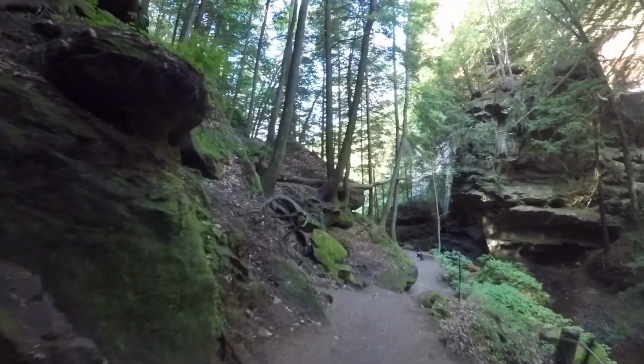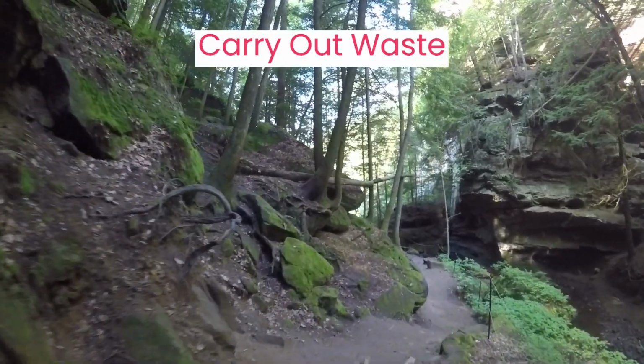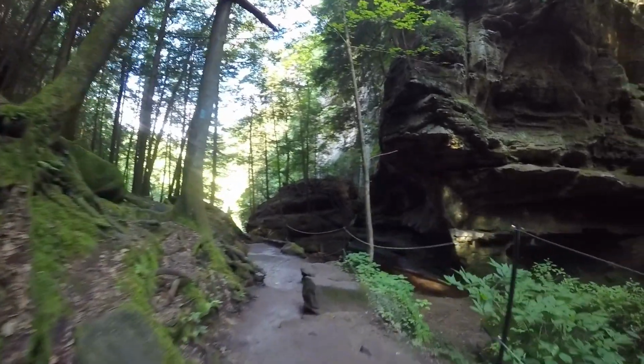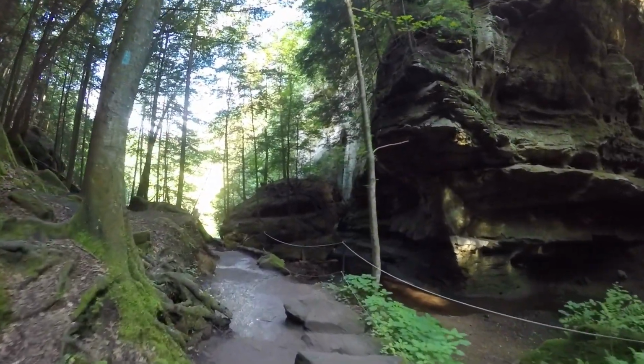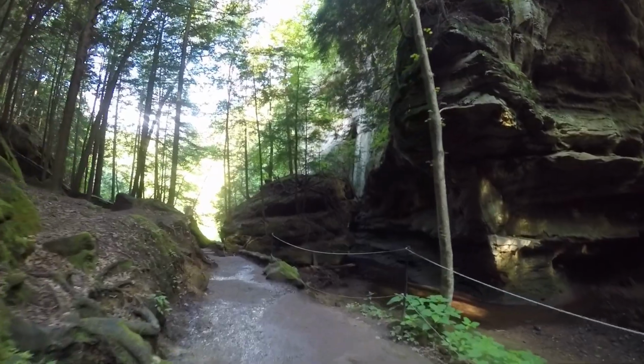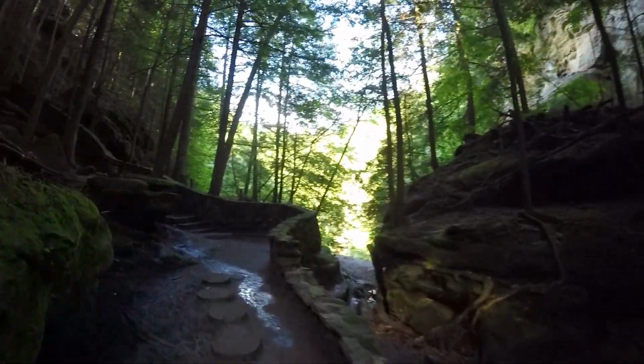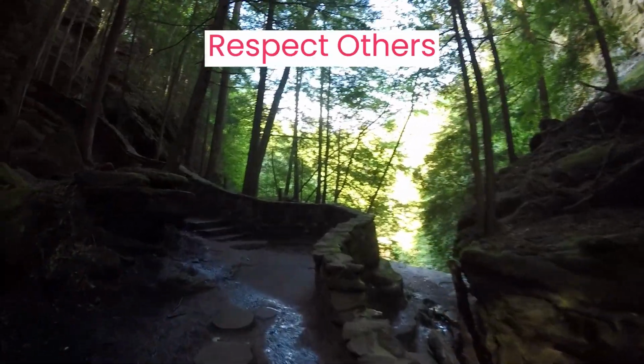Follow Leave No Trace guidelines, carry out what you carry in, and use the garbage cans available in each parking lot to dispose of waste. Enjoy wildlife at a safe distance for you and your animal. Stay on the designated trails. Only take pictures and video from the park. Respect and be courteous to other visitors of Hocking Hills State Park.